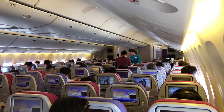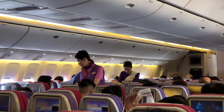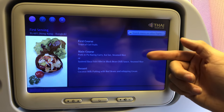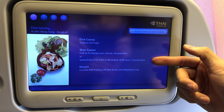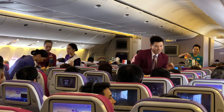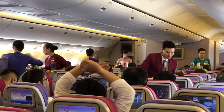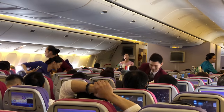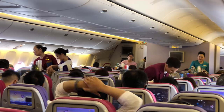Cabin crew began the lunch service pretty much right after takeoff. You can take a look at the menu on the TV. There are two main options today. One is pork curry with rice and another one is fish with rice. One thing I like about Thai Airways so far is that the service is really quick and efficient. They actually heat up the food before takeoff, so once we're in the air, we receive our food quicker.